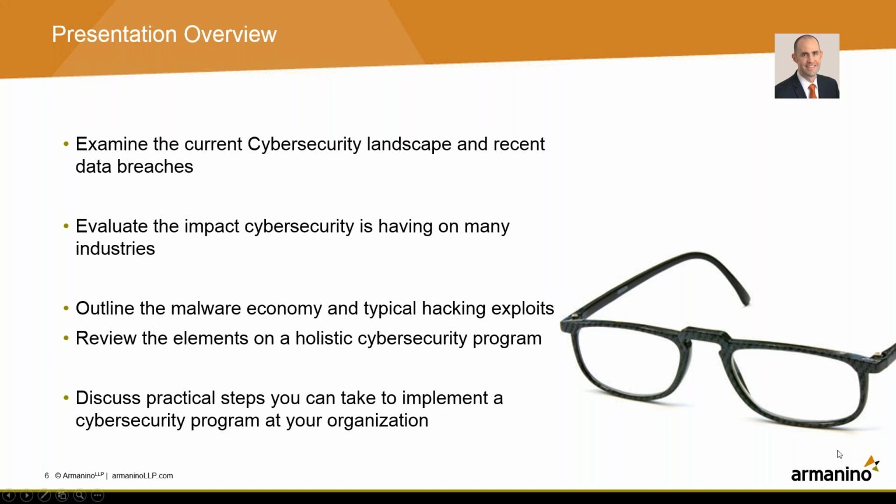Mid-market, small companies, not really as impacted on a broad scale, and really everybody is at risk today with the advent and the push to mobile, the push to the cloud, etc. There are a lot of things that are really accelerating the pace of cybersecurity issues and risks within really just the world as a whole. Evaluating different impacts is having on the various industries, as I mentioned, very, very broad impact.